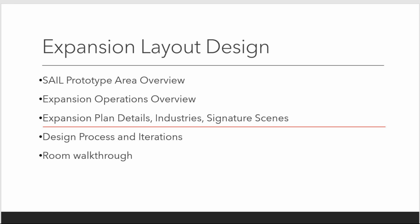And after that, if you want to stick around, I'm going to show some of the design iterations, like how we got from the beginning to the last version. So there were 8 to 10 versions and various design iterations that Byron did, and with my feedback and some Zoom calls, we got to the final design. In the very end, I'm going to walk through the room with the camera and kind of show you where stuff will be. So that's kind of how it's going to go.